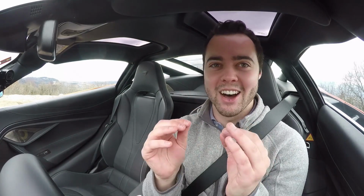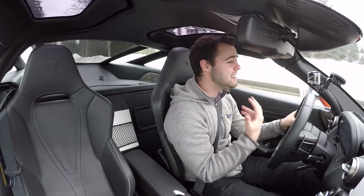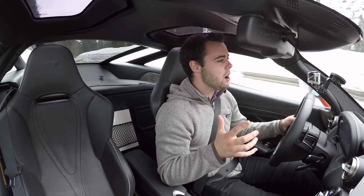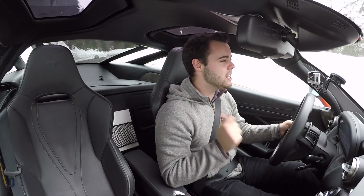Two pops, that's awesome. Lastly, and one of the coolest features of the McLaren 720S is variable drift control. That's right, drift modes are popular nowadays, even in sedans. The E63 and the M5 can go from all-wheel drive to rear-wheel drive, allowing you to drift the cars. But a supercar that actually aids you in a drift, that is something special.